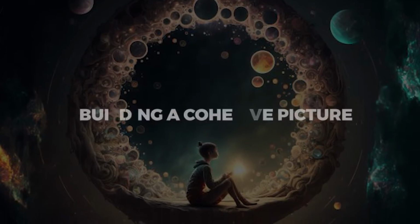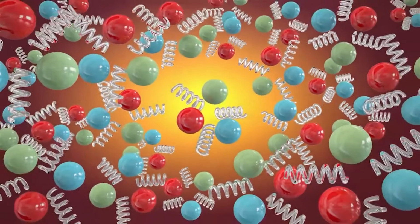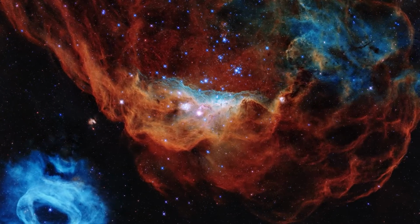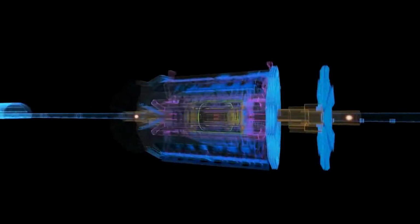Building a cohesive picture. In the grand tapestry of cosmology, understanding the quark-gluon plasma isn't just about examining a momentary high-temperature state of the early universe. It's a fundamental part of constructing a comprehensive and detailed understanding of our universe's entire timeline. As experiments like those at Brookhaven and CERN shed light on this primordial substance, they provide crucial insights that help piece together a broader narrative.